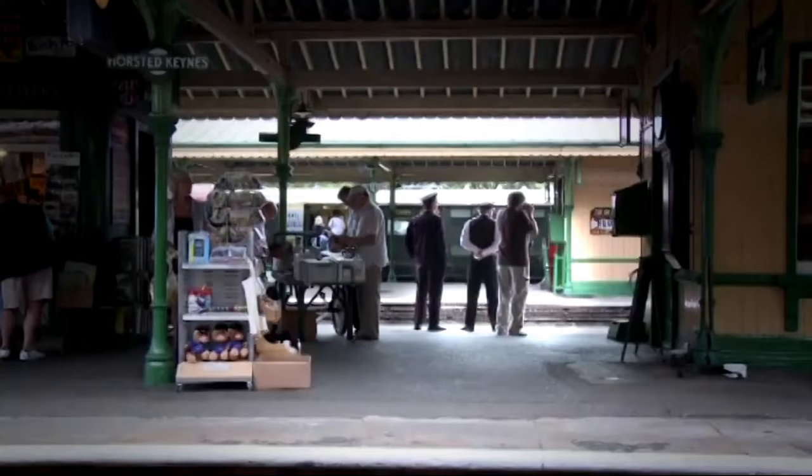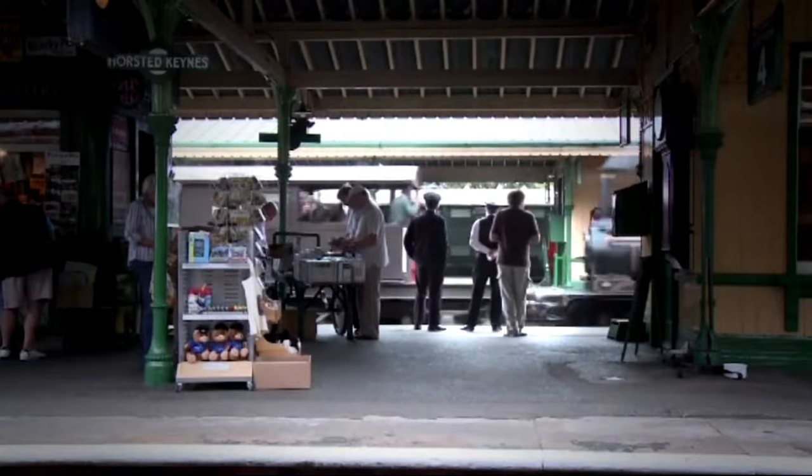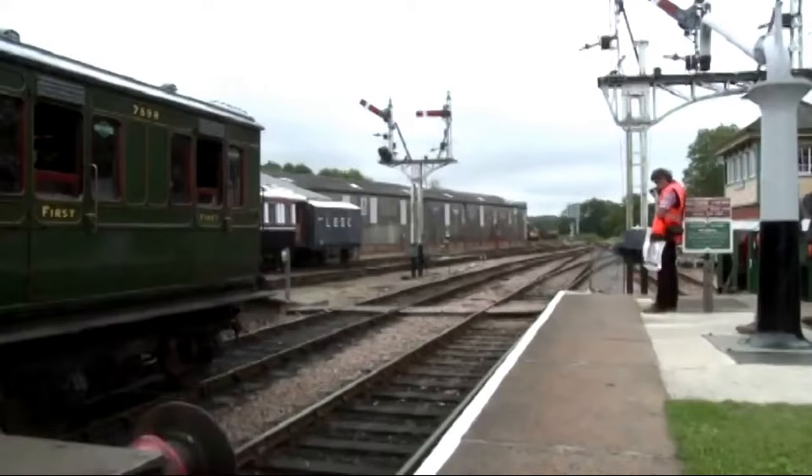Following three attempts to get the boiler dimensions right, the first six 24-ton, 700-weight locomotives entered traffic between September and December 1872.